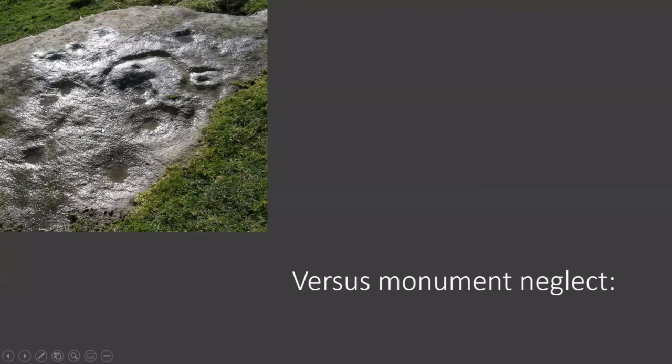But as you can see in the foreground of the panel, and if I move into this section here, you can really see that that area is now being eroded because grouse feeders are placed on top of this flat rock outcrop. And there must be something within the feed that is actually eroding away the panel, which is really sad. Because as you can see, further away from that, the cups are quite a bit clearer and the rings are clearer.